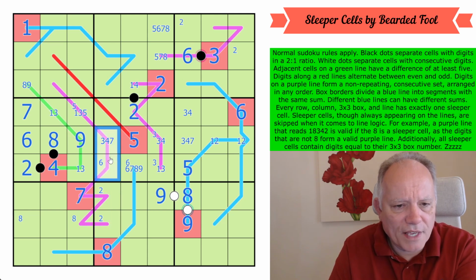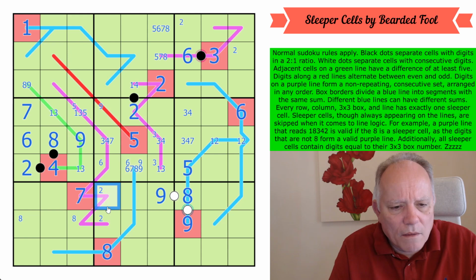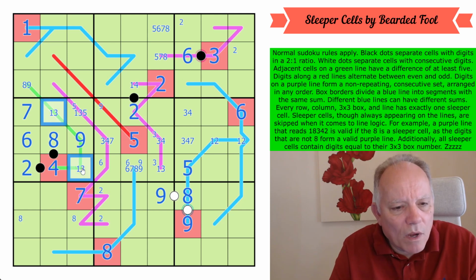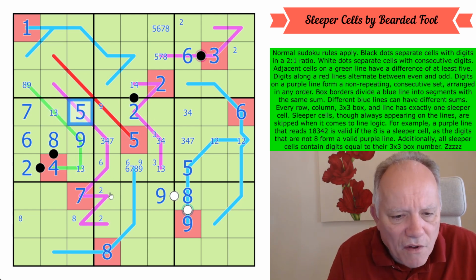Therefore, these cells don't include a 9. The 9 in box 5 is in one of those two. Anything else about there definitely being a 2 here? No, it just means there's no 2 there, which I knew anyway. That's a 1-3 pair. That's a 5. Yes, 5 is placed. So now 5 can't be here on the purple line.